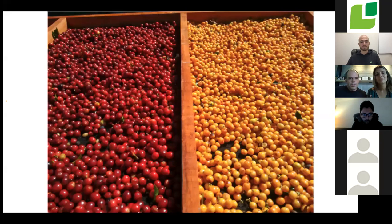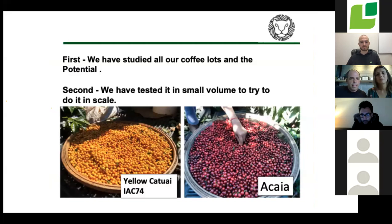This is a picture of different cultivars that we selectively picked to test this. First, we studied the lots that have more potential. And second, it's very difficult to test this module and to try to do it in scale. In my opinion, it's very hard to make a test with a small volume and have the same result with a big volume. The next, please.